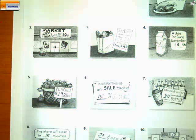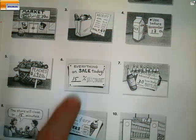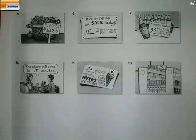We hear about peaches. "The peaches cost, and listen carefully, $1.90 a pound." And please notice the peaches, and notice how it's written, 1.90 a pound. We hear, "Everything in this store is 15% cheaper," so we're looking for a sale or a discount, and there we have it, 15% discount. "The store will close in 15 minutes." Well, we see that down there below. And finally, "By using this coupon, you can save 70 cents on ice cream." We see that right beside. So a matter of choosing the correct ten or teens.